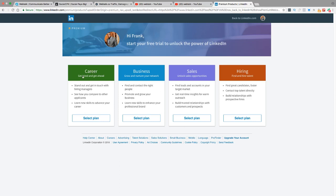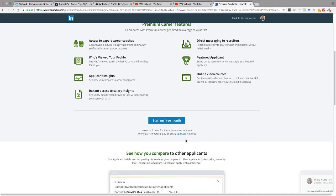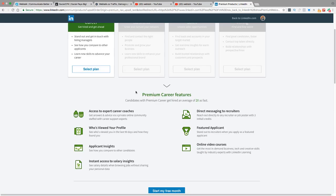Now, we're starting off with Career. Get hired and get ahead. We've got this first plan here, which gives you the chance to stand out and get in touch with hiring managers and stuff like that. So we click on the plan. Premium features: you get access to expert career coaches, who's viewed your profile, applicant insights, instant access to salary insights, direct messaging to recruiters, featured applicant, and online video courses. You get these features for £24.98 a month. So you get some premium features here.